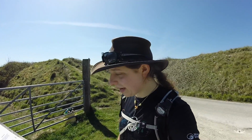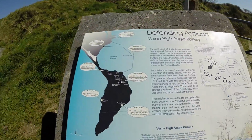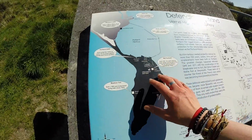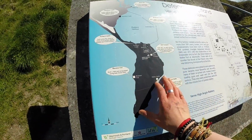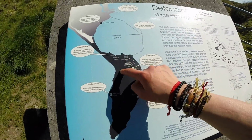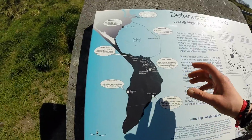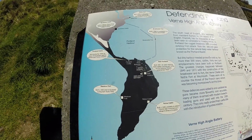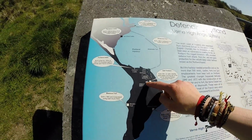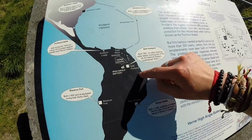This is quite a cool plaque here. It says Defending Portland. It shows some of the key locations with regards to defence on the Isle of Portland, and you can see the shape here, which is quite cool. We've got Portland Castle, which we're not going to be walking past because our route starts roughly here, at High Angle Battery, which is the location where they built and stored the bigger guns that they used during the wars. Then we're going to shimmy over to here, somehow, to join the coastal path.